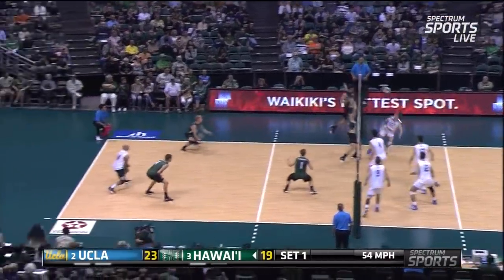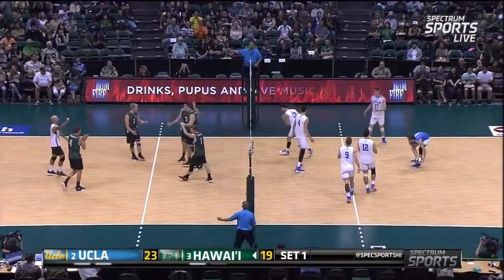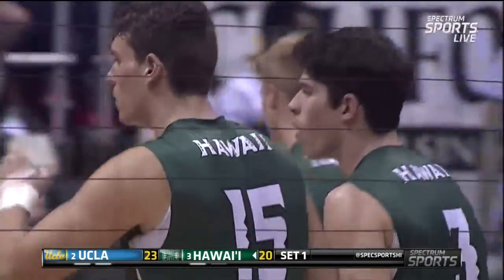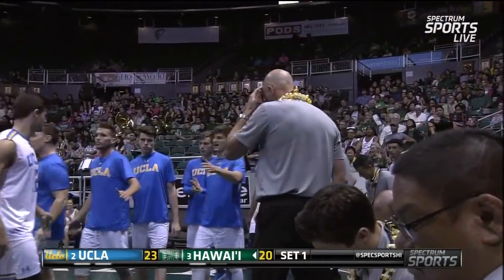Ma'a goes backside. Hessenauer blocked and roofed. Brent Rosenmeier got most of that one. Gassman was next to him. We got a timeout taken by John Sprague and UCLA.